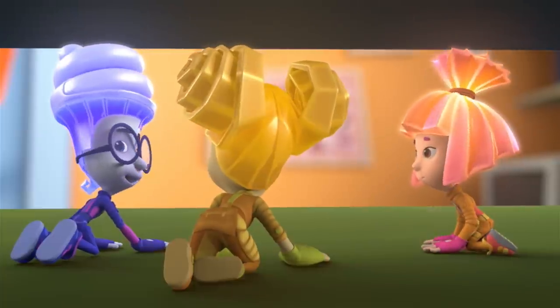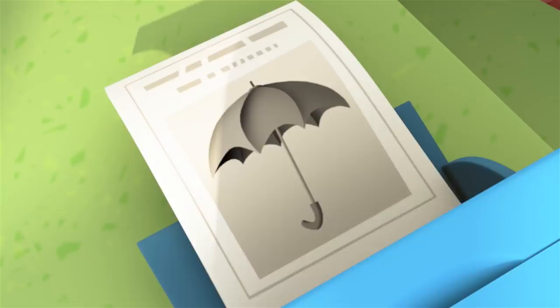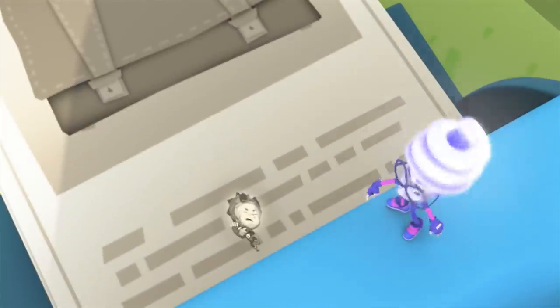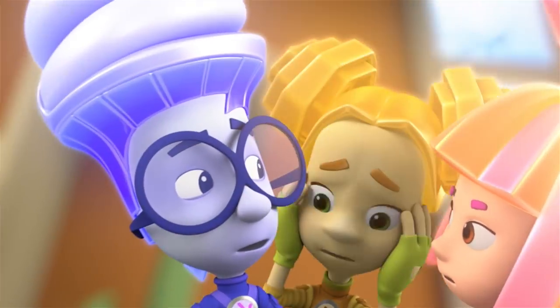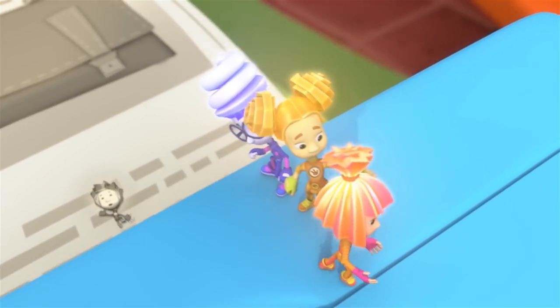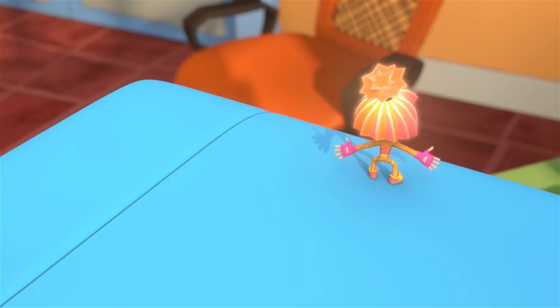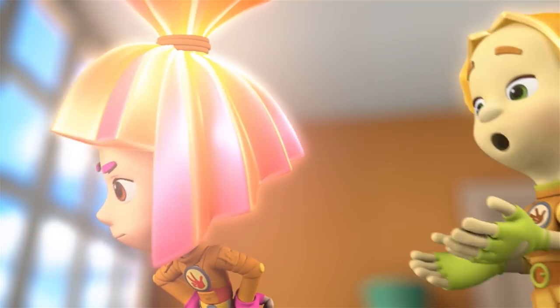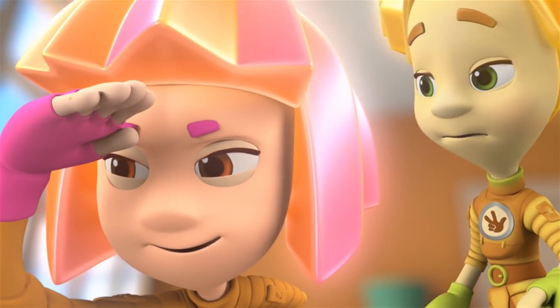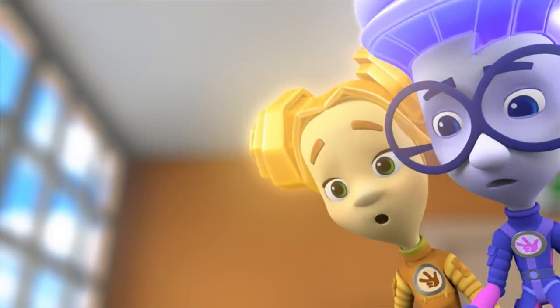Looks like she's gone for now. And where is Nolik? There's Nolik, in printed form. He got stuck inside the copier. We have to go and save him. Save him? We all need to be saved, Tula. If Elisa takes these flyers and hangs them up, the whole city will find out about Fixies. So what do we do then? Wait, we can use those liquid erasers to paint over Nolik.